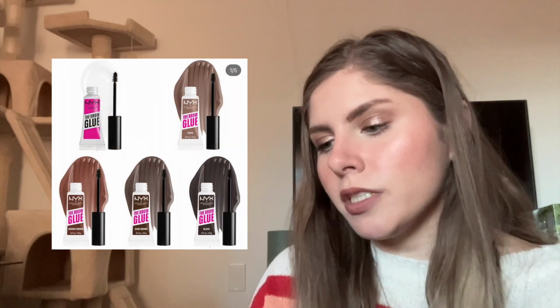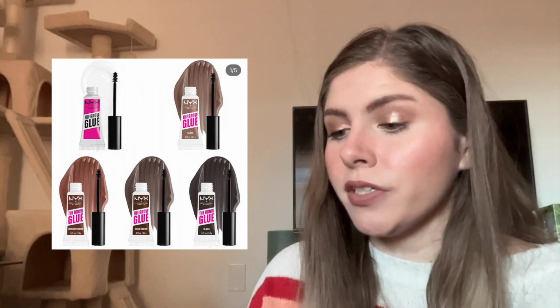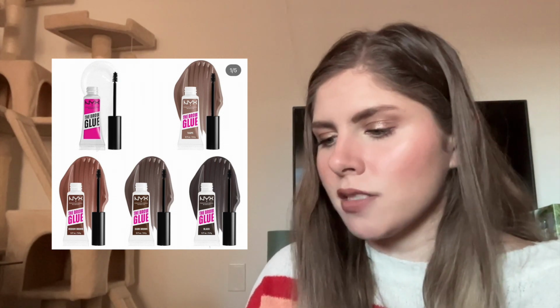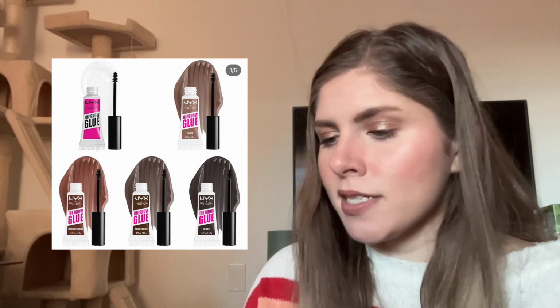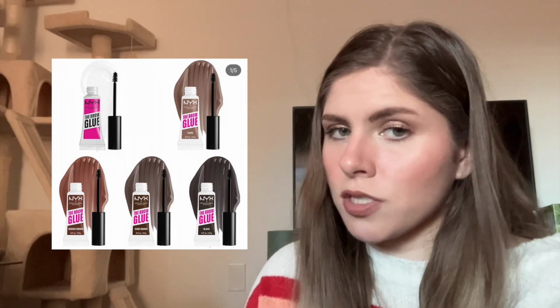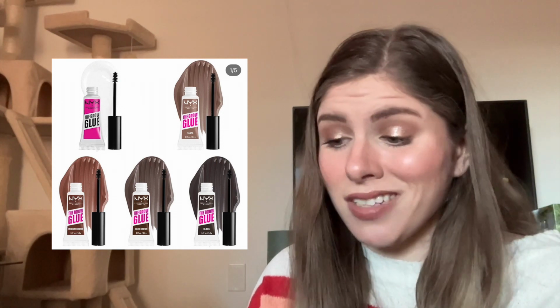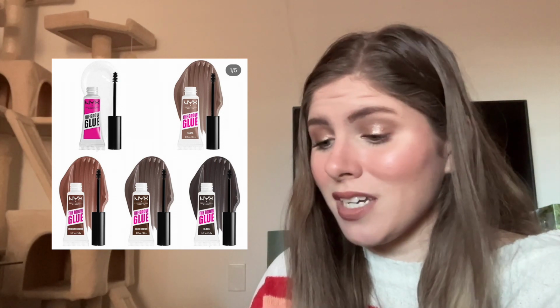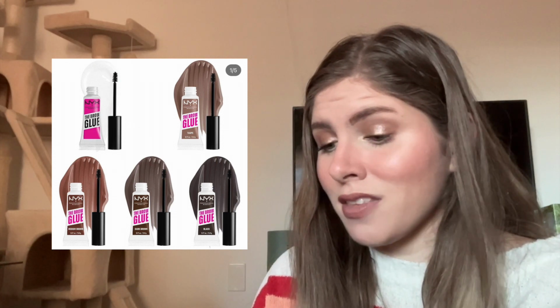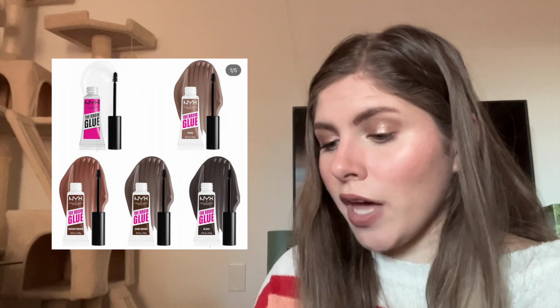To be determined. NYX is putting out a tinted version of the brow glue. I love the brow glue, but I tend to prefer tinted brow gels, so I might end up getting my hands on this one. Right now I have so many tinted brow gels in my collection that I love, so again, no sense of urgency, but if I finish one up soon, I would definitely consider replacing it with this. I think it was a great follow-up release to the original Brow Glue, so good on NYX for that one.